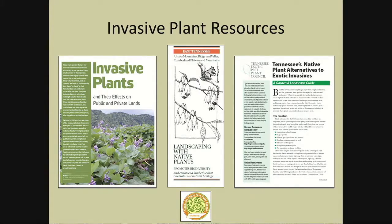So check out TENEPSI, Tennessee Exotic Pest Plant Council. We've got a lot of good guides. This is a brand new one, it helps you identify the plant. Suggestions of native plants, and these are all on the website. Well, these two are. This one will be shortly.